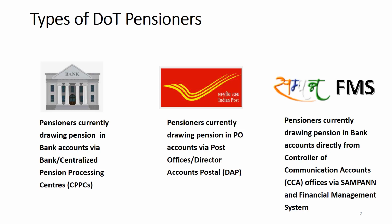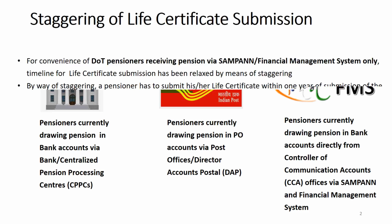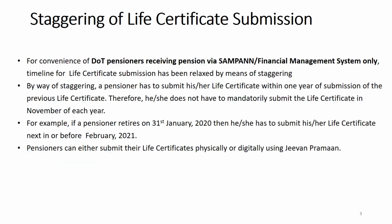Sampann is a comprehensive pension management system which was dedicated to the nation on the 29th of December 2018. One important point which has to be noted is that life certificate submission has been relaxed by means of staggering for the convenience of pensioners. It must be noted that this is applicable only for those DOT pensioners who are receiving pension via Sampann or via the Financial Management System in case of MTNL.